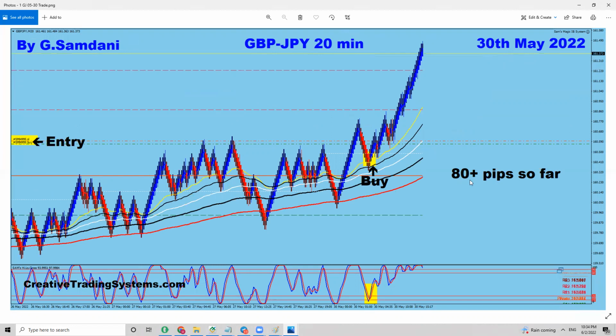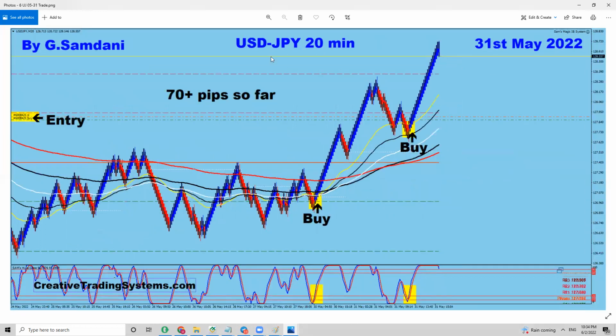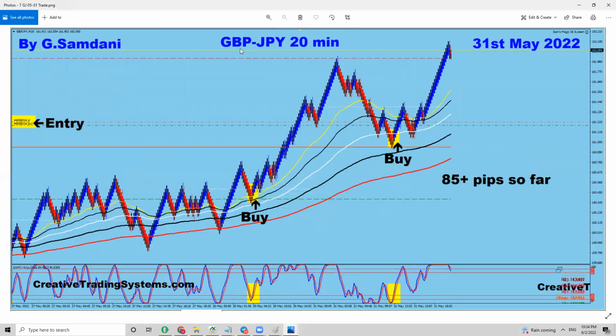So pound yen long for 80 pip, USD yen long for 65 pip on the 30th. Then on the 31st, USD yen long for 70 pip. 31st, pound yen long for 85 pip. This was the first one.